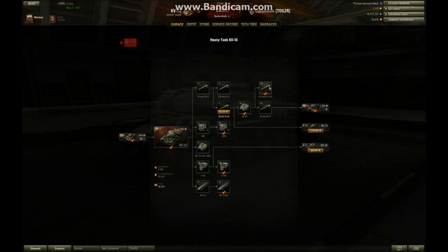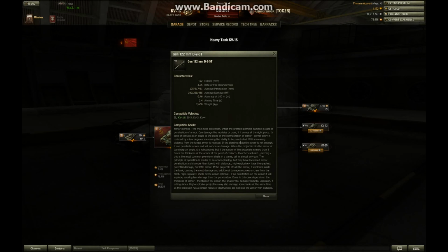Now this gun, let's talk a bit about it. It's a 122mm gun. It has a rate of fire of 3.75 rounds per minute, which is terrible. So it takes a long time to reload this gun. It has a penetration of 175, which is probably the best penetration for a tier 6 heavy, so it's very, very good. With premium ammo you get 217 penetration, which is outstanding. It is 390 alpha damage, which is the highest amount of damage of any tier 6 heavy tank, and that's why everybody wants to play this tank.